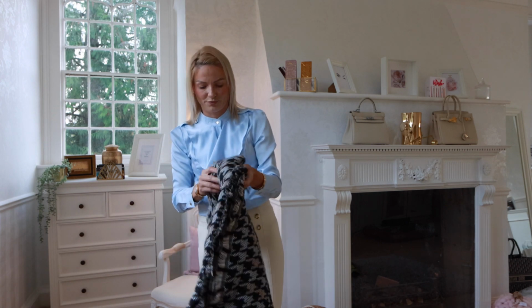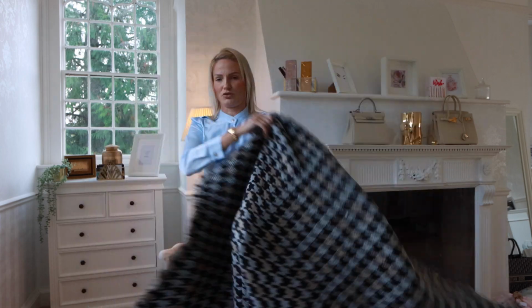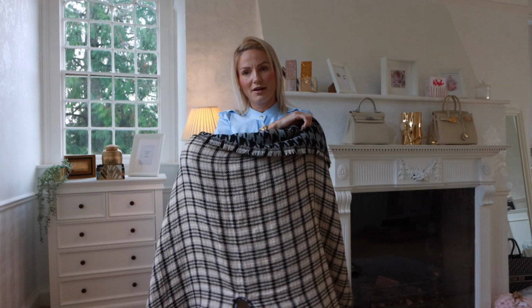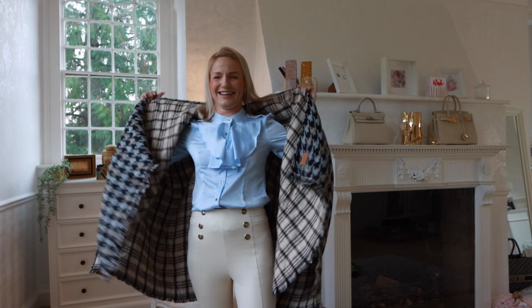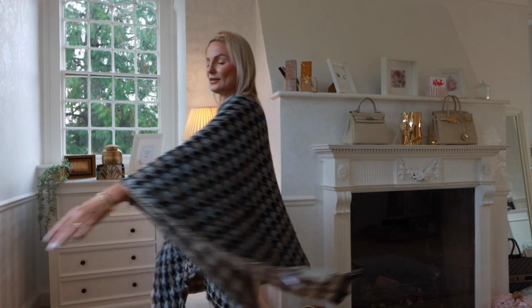This is cute. This is a scarf shawl type thingy. So this is a reversible shawl, like so. How cool was that? Was that not extra snazzy that I just did that? That was wicked. Right, so this is one of these.